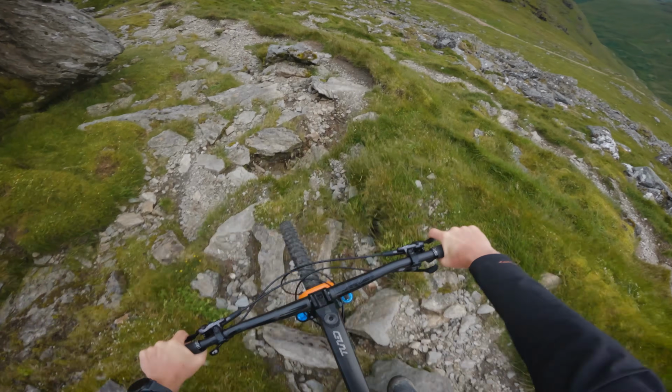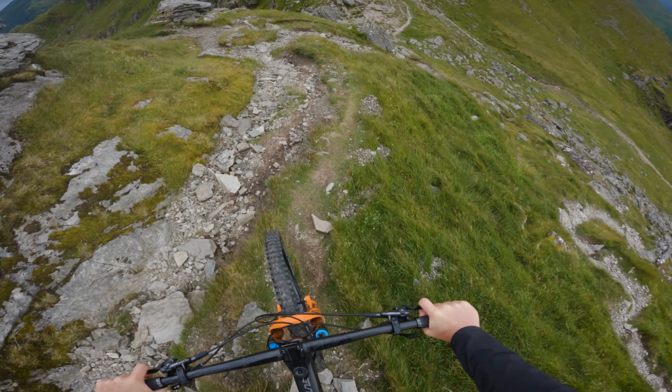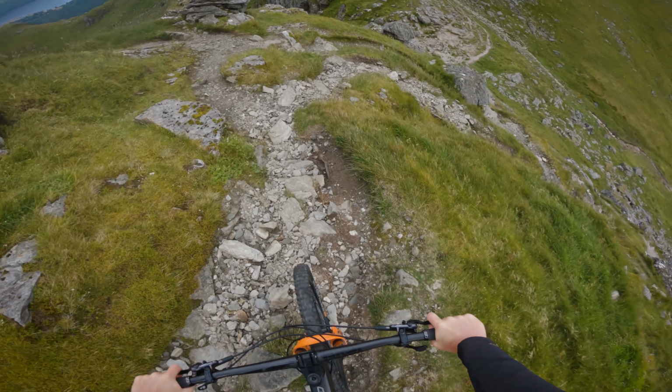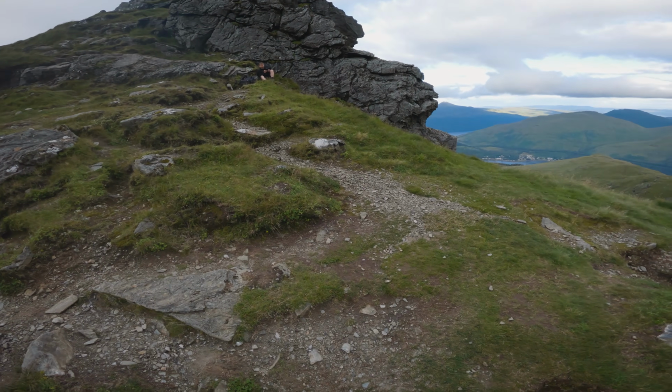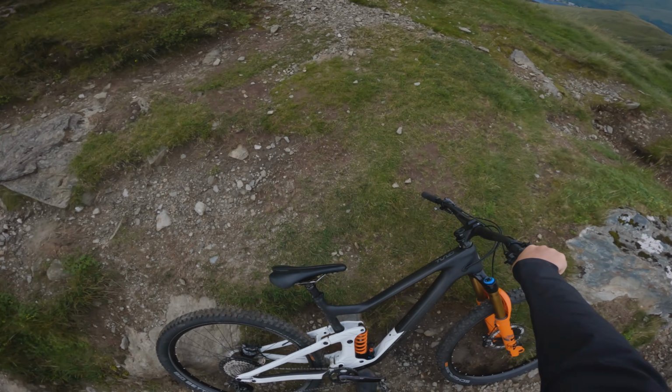It probably doesn't even look that steep on camera, but it is one of the steepest sections of trail I've ever ridden. That was terrifying. Genuinely one of the gnarliest things I think I've ridden.